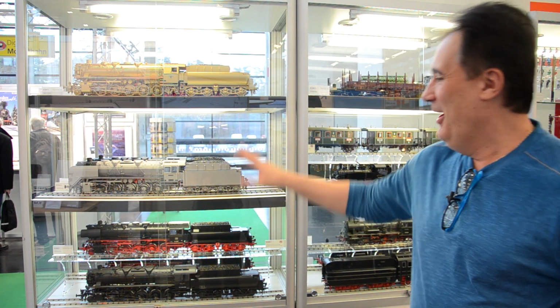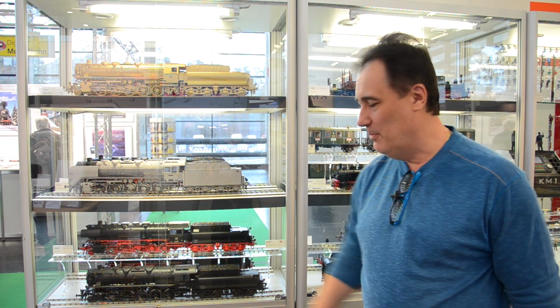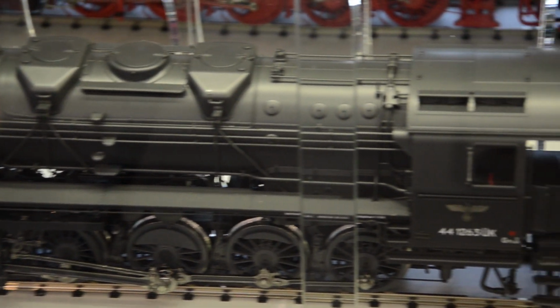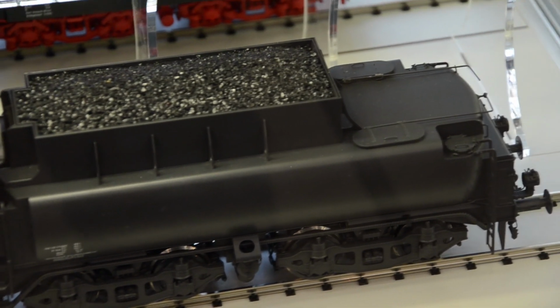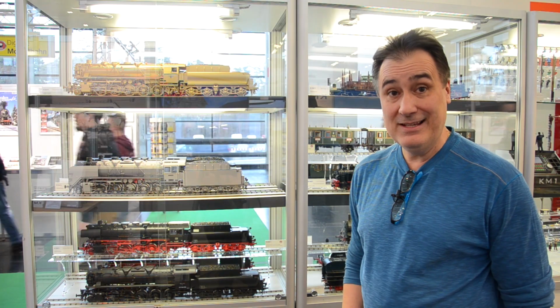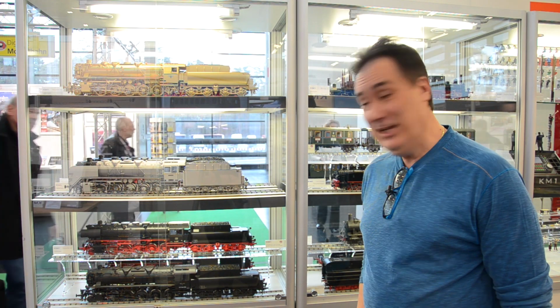Okay, maybe not. Anyway, down here is that Uka I was telling you about. It's beautiful, a dark gray. It's got the German Reichsadler on there. It was a heavy war engine with the tub tender. You notice this was a square tender, and this Uka version has a tub tender. That's going to be a fantastic version. You know, we're getting 5 of those, so get your orders in.